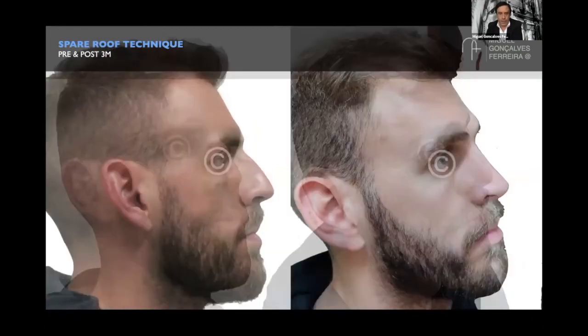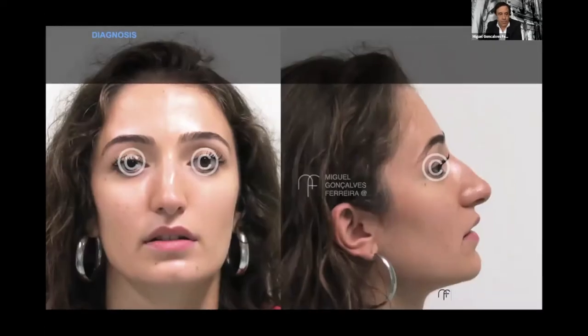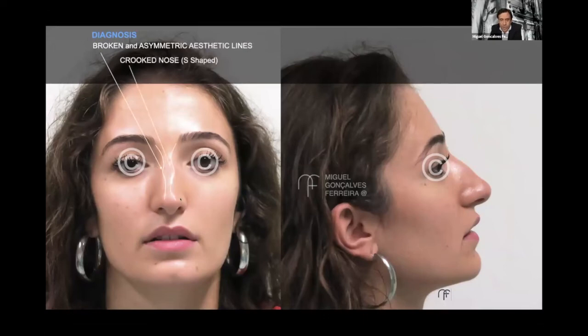The patient is from abroad. He sent me the pictures. They are not good quality, the post-op pictures. Anyway, you can see the three-quarters view and you can see the profile view. And here, one more case, very interesting, that is somehow paradigmatic about this technique. You can see broken aesthetic lines with a crooked S-shaped nose. And you can clearly see a droopy tip and, of course, a nasal hump.